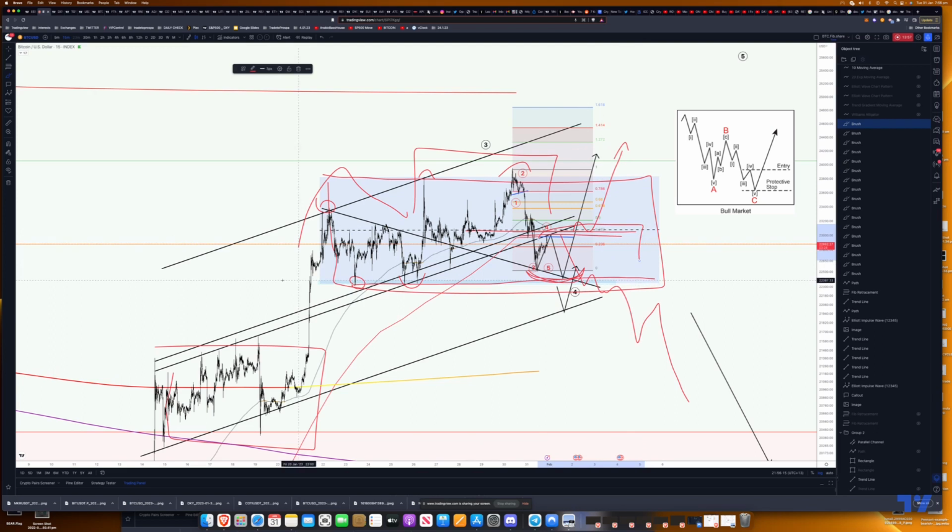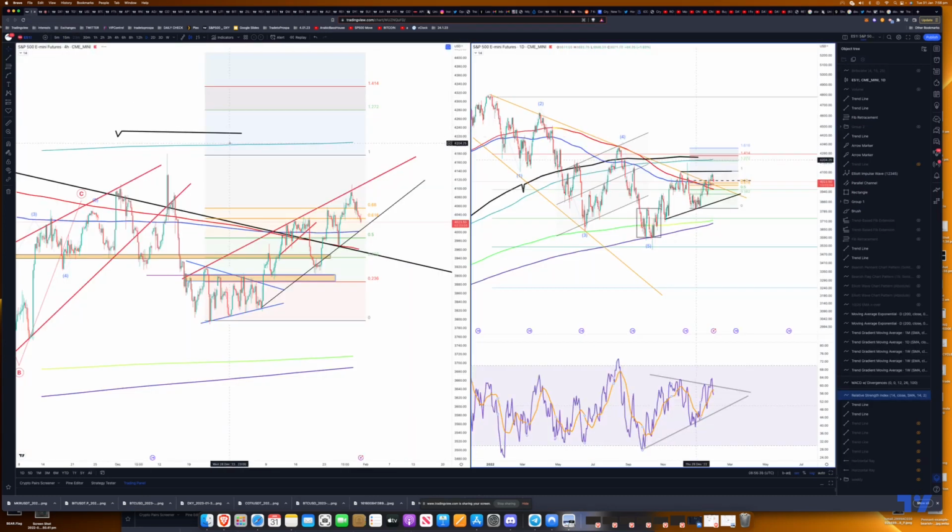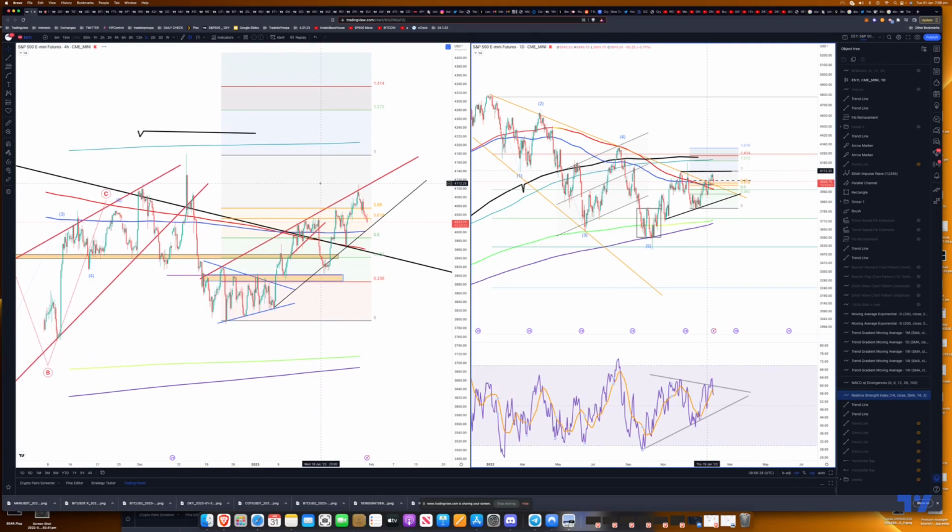So if we break that neckline, and probably this channel bottom one, it is going to be bearish and will probably play out the head and shoulders. However, we're looking at the upside. Now, what's going to cause that to either go bearish or bullish? Let's look at the S&P 500. At the moment, the S&P 500 is dropping. It doesn't look good, but Bitcoin is not really corresponding.